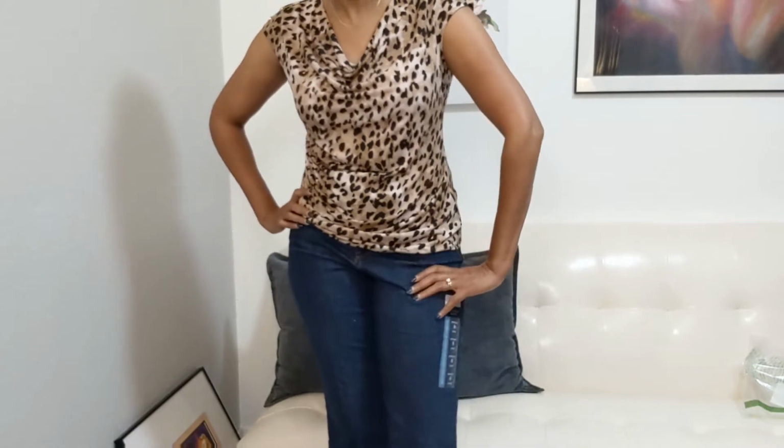Nothing wrong with these pants whatsoever. And if you have a slightly shorter inseam than mine, which is 33 inches, like maybe 32.5 or something like that, or if you just don't mind your jeans breaking right at the break between your leg and your foot, then you're okay. I like mine to break just a little bit lower.